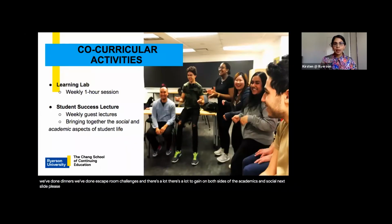So once again, alongside these other activities, we do have co-curricular activities. What that means is they are more academic in nature, also just to give students that opportunity to hone the skills that they're gaining from their degree credit courses, their support classes, and really learn the strategies that they need to be successful in university.